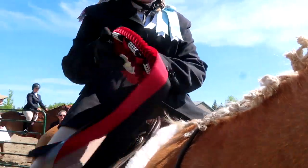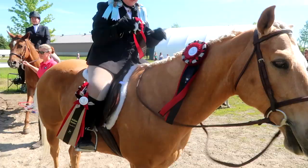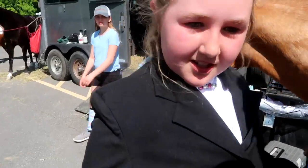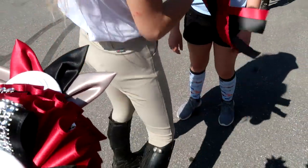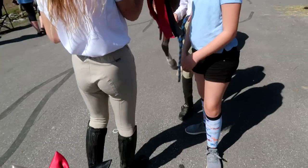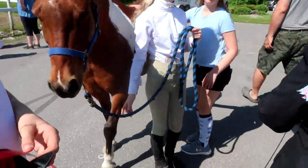Sophie cleaned up. She cleaned up first place all around. Let's get a picture going here, and then we can do it, okay? Lead line competitors. Grand champion. I love the champion one because it's massive. It has pearls on it instead of diamonds. Oh, yeah. Good job, Sophie.